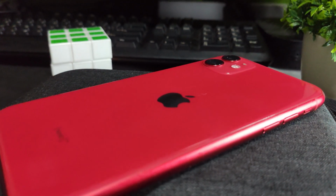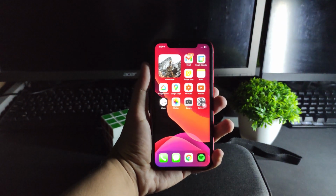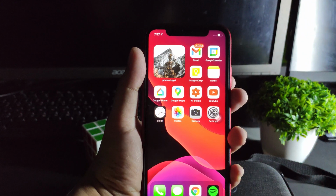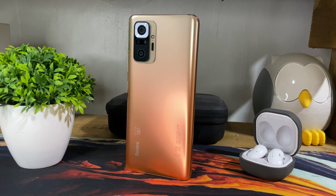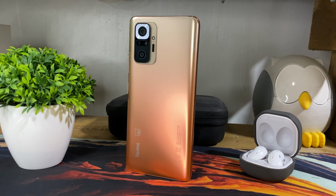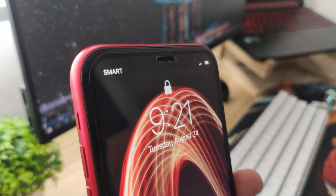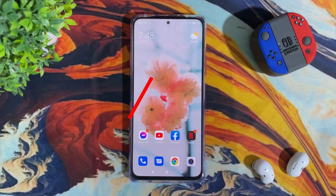Both front and back are Corning Gorilla Glass with aluminum frame. The bezels are just okay. The only thing that I hate on its design is the notch itself. While the Redmi Note 10 Pro looks beautiful but failed to impress once you touch it with its build quality, the iPhone really looks premium both by the looks and when you touch it, though it does have this ugly notch. So for the design, it's a tie for me.